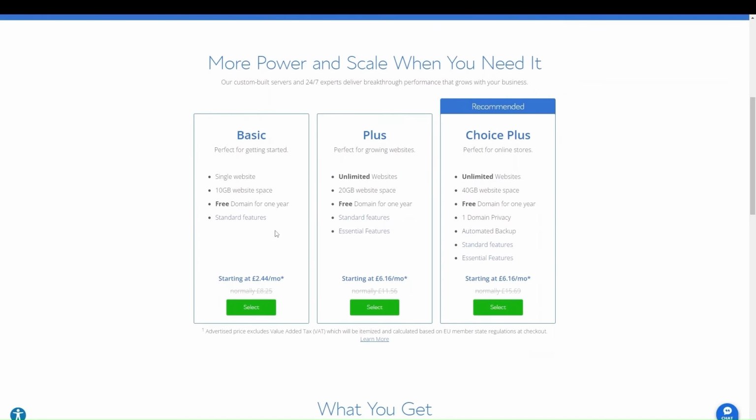With the Plus, that's starting at £6.16 at the moment. Normally it's around £12. You get unlimited websites, and you get 20 GB website space as well. That means you can have a number of websites assigned to this one plan. And you get the standard features and essential features. Essential features being staging environment, domain privacy, spam protection, and free CDN.